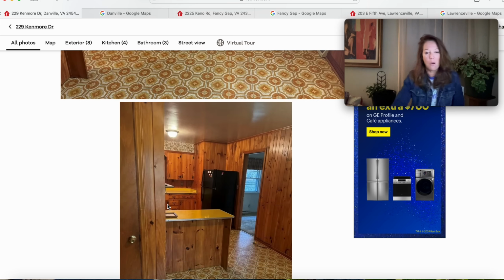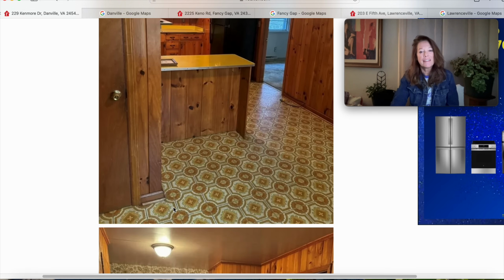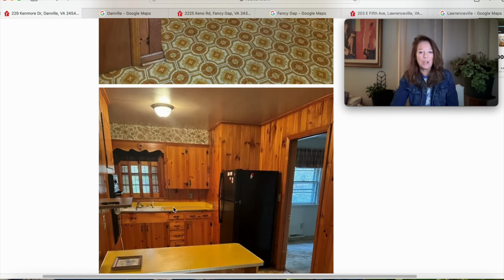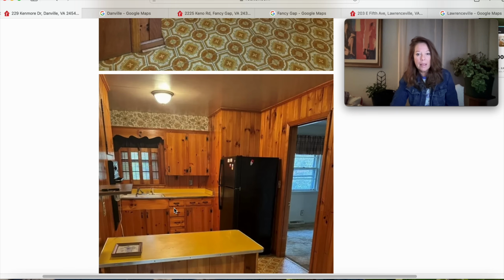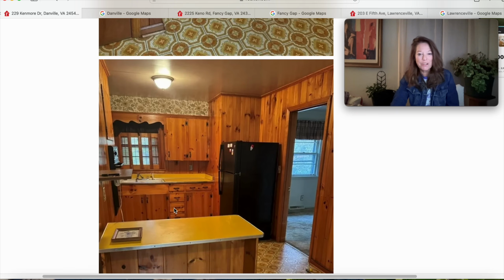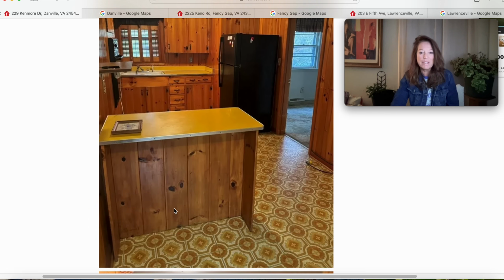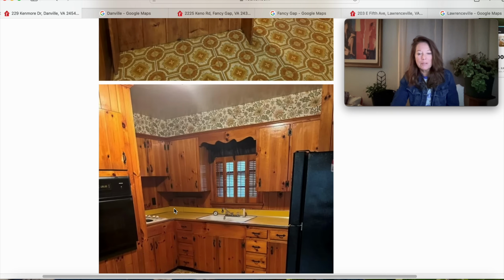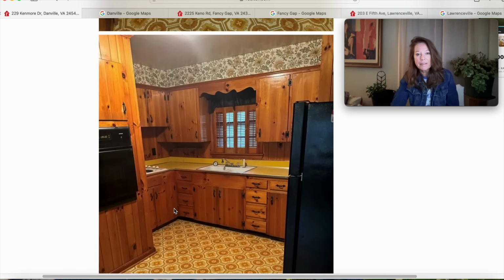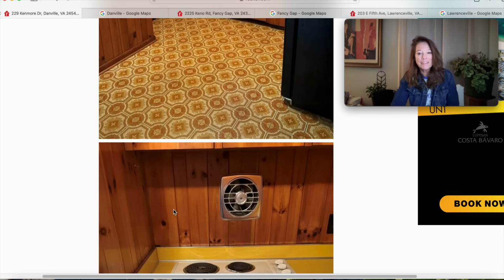Look how cute this is, though. Here we're moving into the kitchen. This is super cute. We have the bright yellow countertops. We do have a window above the sink there. Black refrigerator. We have a wall oven. This is adorable. A lot of potential right here. A lot of charm. This feels really cozy. We're in Danville, Virginia. Nice cabinets. Looks like it has wrought iron hardware. It does have a built-in range there in the counter. Super cute. This just screams the 50s.